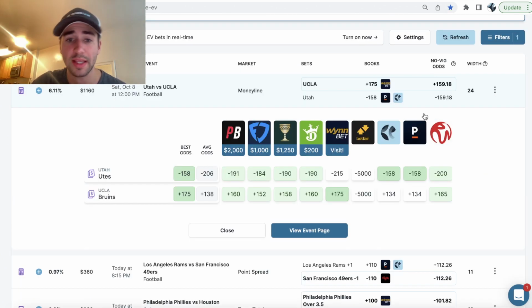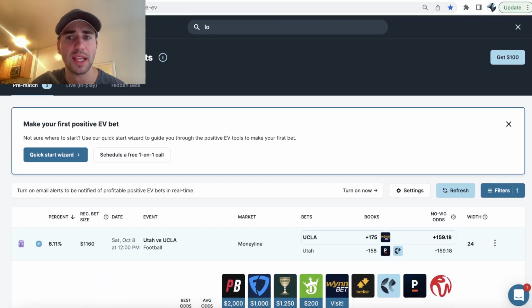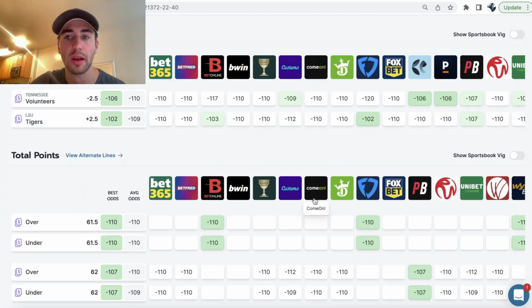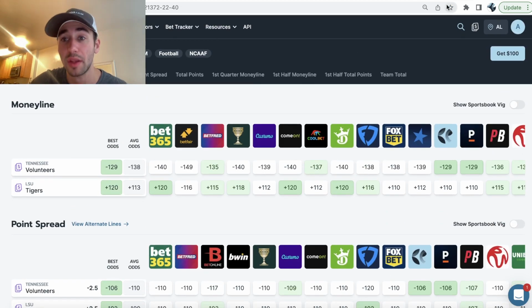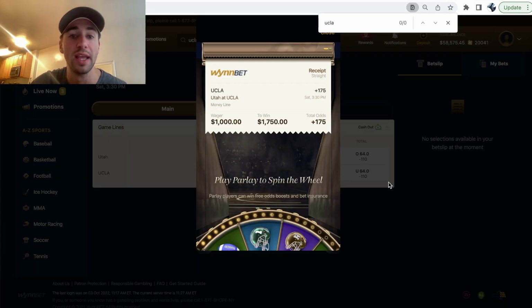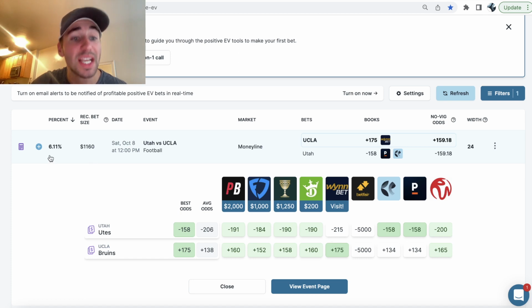So the first bet I locked in, as an example, is UCLA on the money line. This bet's ridiculous, right? What this positive EV betting tool does is it takes the millions of odds updating in real time on OddsJam and shows you the biggest line discrepancies, right? Out of all these data points, where's the value, right? So we can see right now the biggest line discrepancy is right here with UCLA money line. So I hit it for a G right here, and that was my first bet.